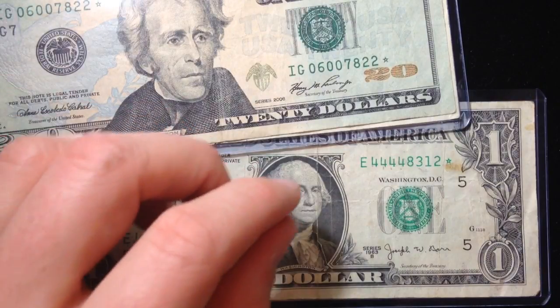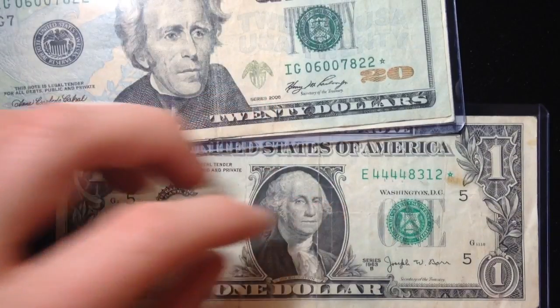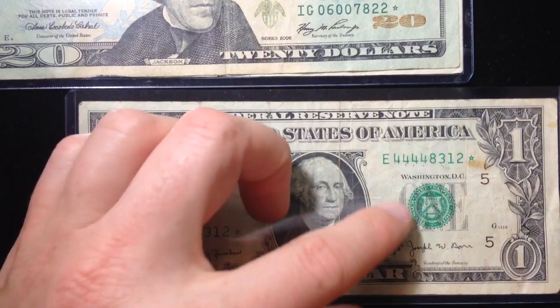Now, not all star notes are going to be rare. However, I do hang on to all of them. So I've got some that are in great condition, and some that look a little bit something like this that has folds and creases in it.